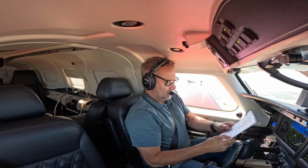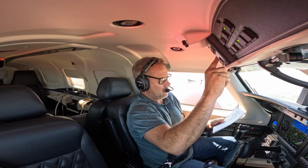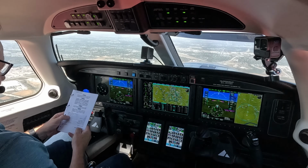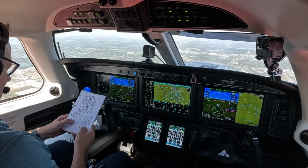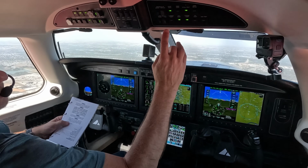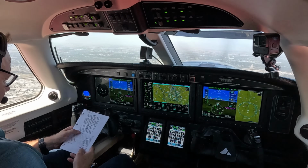Okay, altimeters are set. Fuel pumps go to manual. Okay, fuel pumps are on. Ignition goes to manual. Fuel quantity's good and balanced. Seats, armrest, seatbelt, auto throttle, I'm going to leave it on. Approach speed. Landing gear, flaps, landing light switch. I'll put that on. I'll put the pulse light on.